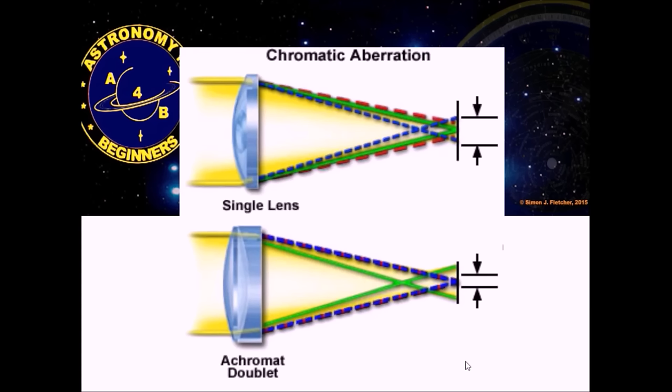Chromatic aberration, known as CA, is basically when you have a single lens element and white light passes through it. The single lens acts like a prism. It bends the light, and as it goes through, it separates the blue, the green, and the red primary light waves. As it bends it, it splits the individual light waves.